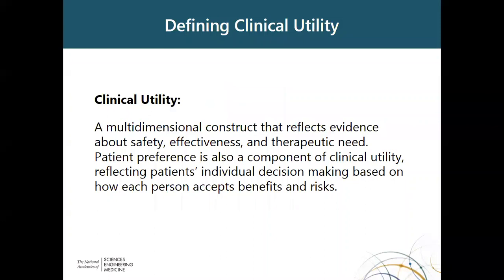The committee defined clinical utility as a multidimensional construct that reflects evidence about safety, effectiveness, and therapeutic need. Patient preference is also included as a component, reflecting individual decision-making based on how each person accepts benefits and risks. The committee also noted that evidence-based decisions regarding the clinical utility may evolve over time with additional studies. To address the committee's charge, the committee carefully examined each component of clinical utility throughout the report: safety, effectiveness, therapeutic need, and patient preference.